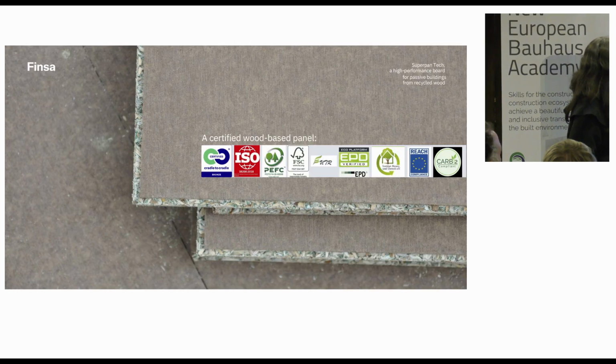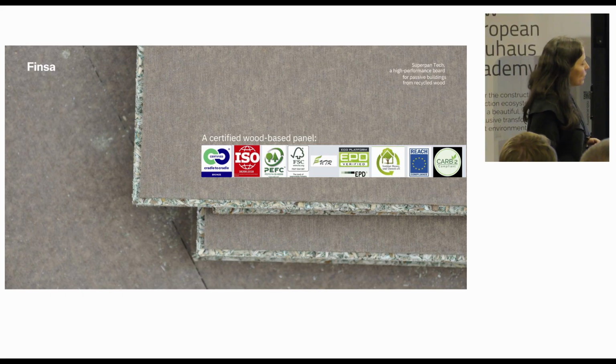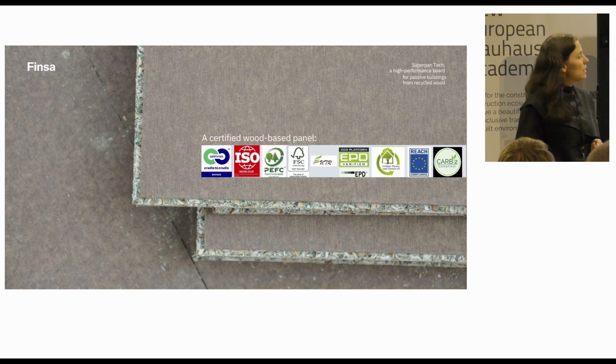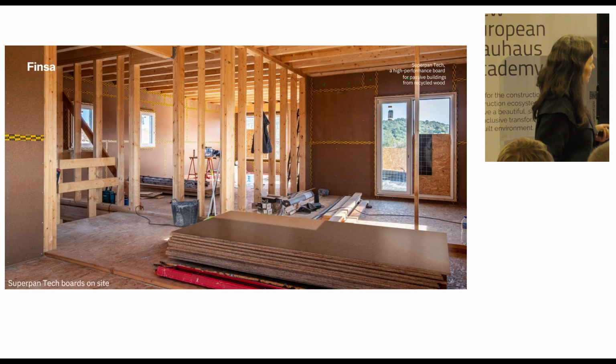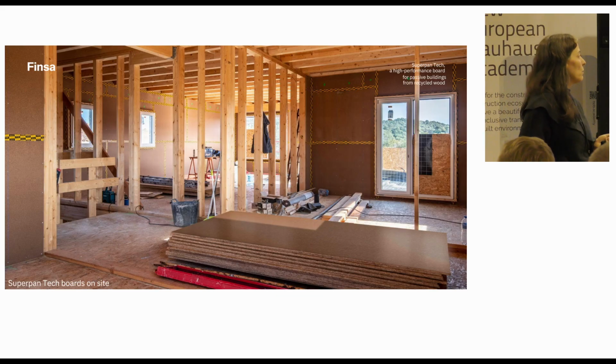So we finally had a certified wood-based panel prepared for use in timber construction systems, with frame and load-bearing capacity. Let's take a look at some buildings where this panel is being used. Are all timber construction buildings in Spain? Most of them.